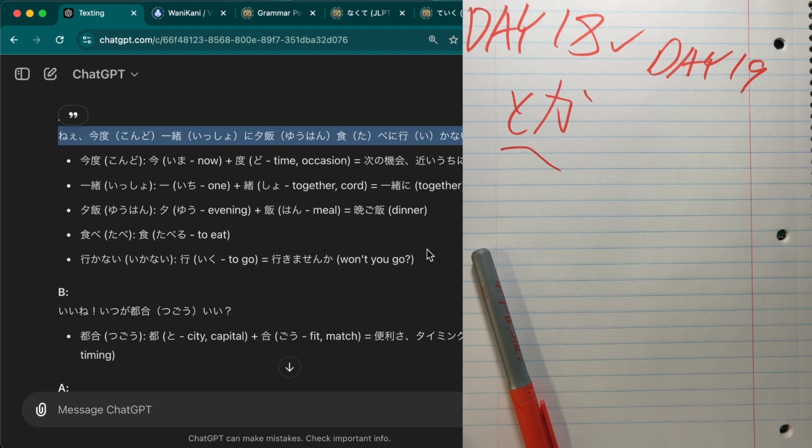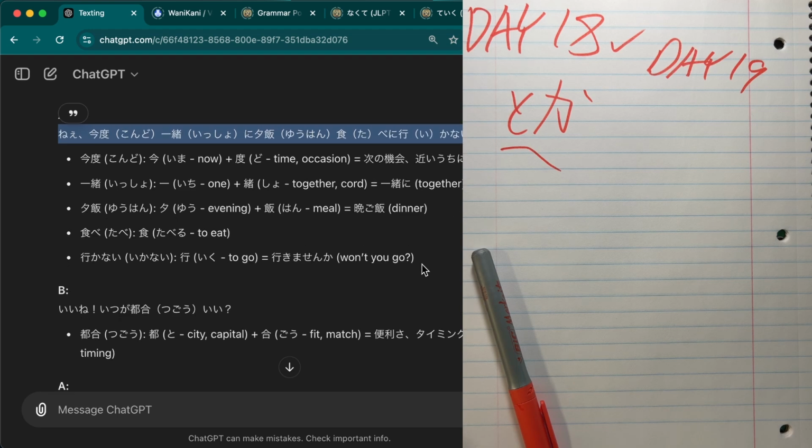For other people, maybe if you want to talk with strangers or be in situations like traveling, then perhaps have ChatGPT generate that for you instead, which I probably will do pretty soon for the next ones. But let's do this one.